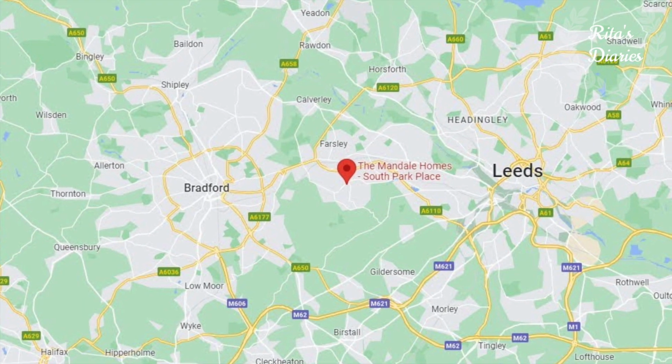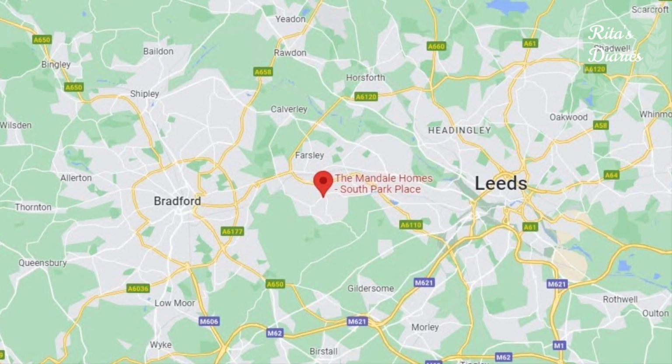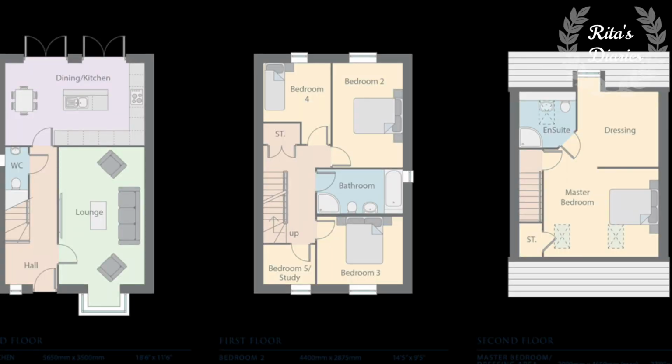This is located in Leeds. Now going with the floor plans, on the ground floor you have the living room, kitchen with dining space and a washroom. On the first floor you have 3 bedrooms with a study and a common family bathroom. And on the second floor you have a master bedroom with ensuite facilities.